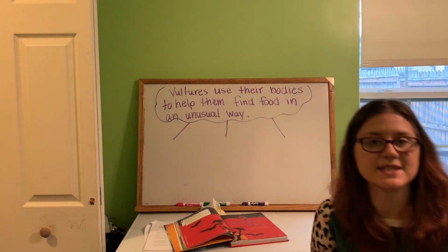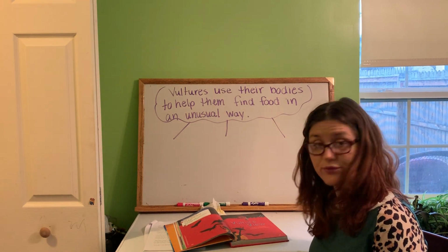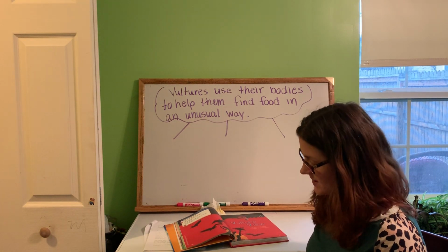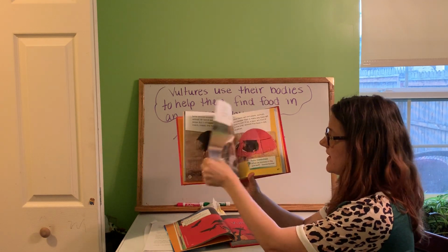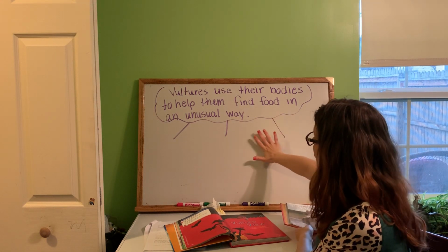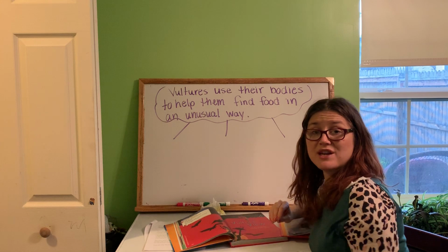Now, in yesterday's text, we talked about how animals get their food in nature. And we're going to continue that today, but instead of looking at a group of animals and how they get their food, we are going to focus on just one animal and how it gets its food. And today's animal is a bit unusual.